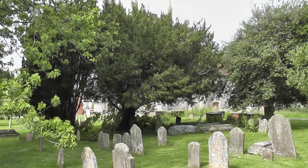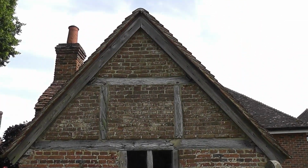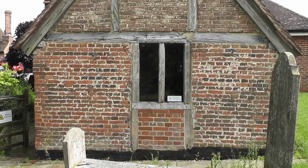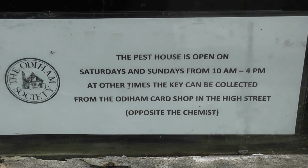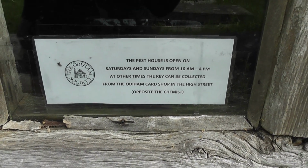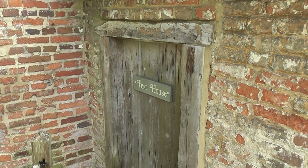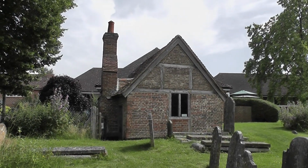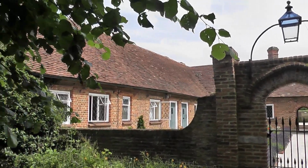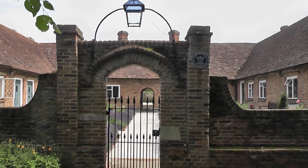Approaching Odiham's church, and behind me the pest house, which is self-explanatory. Opening hours are mentioned there. Not today, unfortunately. 17th century apparently. Some old almshouses here. The blue plaque telling us all about them, which I shall capture now.